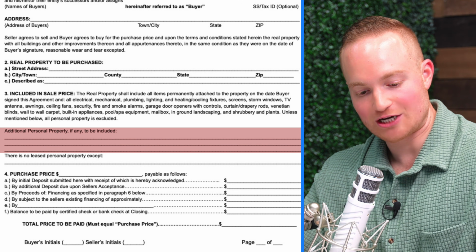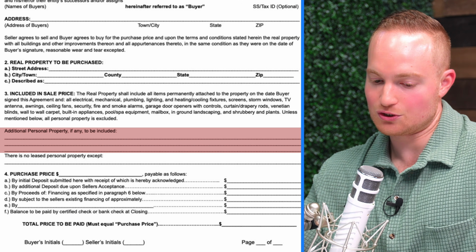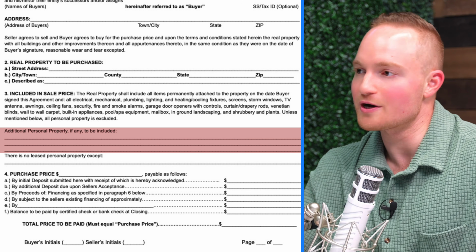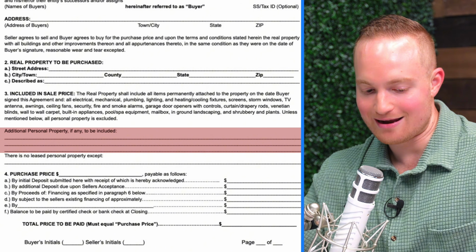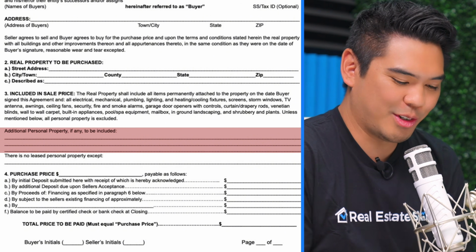Here in that section, it says built-in appliances, but a lot of times owners are attached to their refrigerator, right? They might have splurged on a really nice refrigerator. So it's good to specify what of that personal property that you'd like to have included. I actually didn't know you could do that.